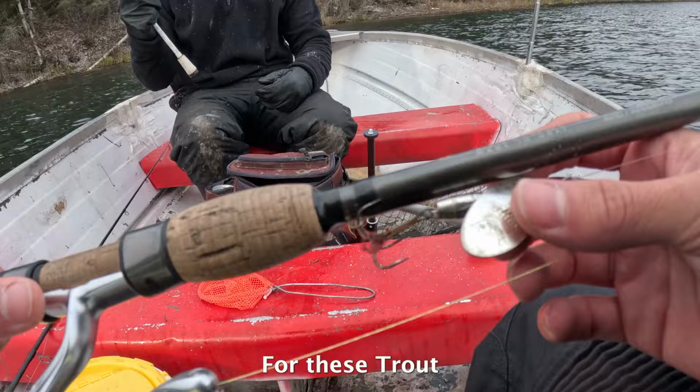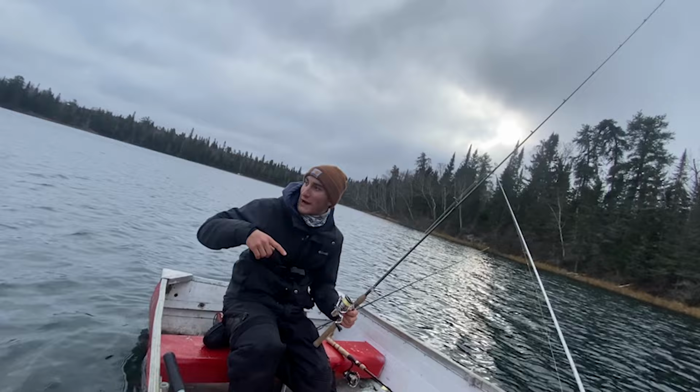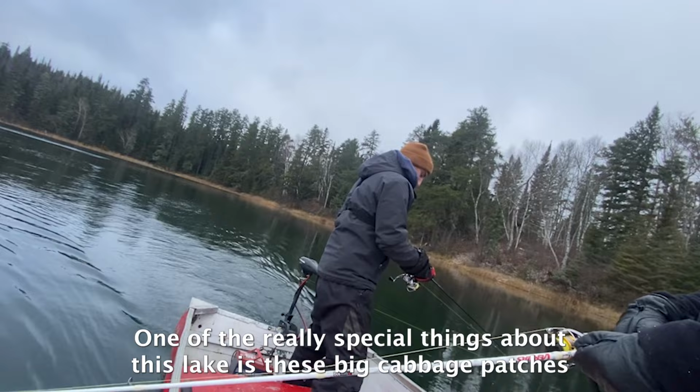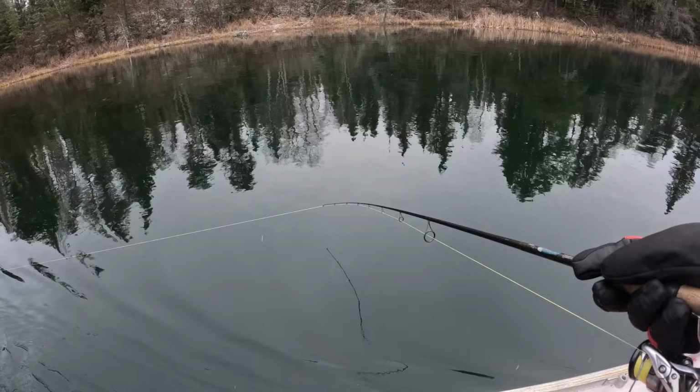So it's really cold. We have a campsite right over here. We're gonna do one loop of the whole lake trolling. If we don't get them, then we're gonna go back to the cabbage beds and cast them. Let's see what happens. One of the really special things about this lake is these big cabbage patches, and the trout sit in them, and we're just trolling right beside it in hopes of one getting pissed off and coming out of that cabbage.